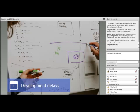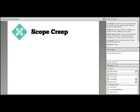Last but not least, the idea of development delays. This is kind of important. We'll talk more about this as we go through the conversation today, but a lot of the programs that are funded are not just to do things, but to create things. And the timelines for creating those things can be lengthy and can easily be delayed.